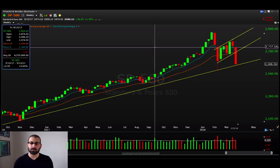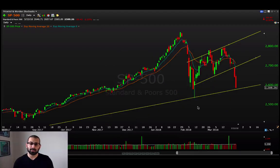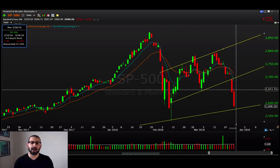We're going to talk about some more specific levels, but when we look at the daily chart of the S&P 500, you can see this yellow line at the bottom of my screen is that trend line we just drew from the 2016 lows. And just take a look at these past 2 days, just some ugly range expansion, volatility expanding to the downside on Thursday and Friday.